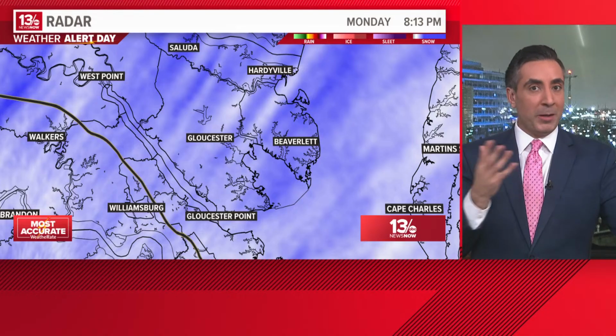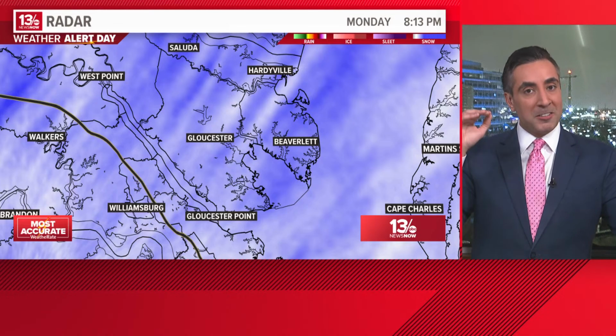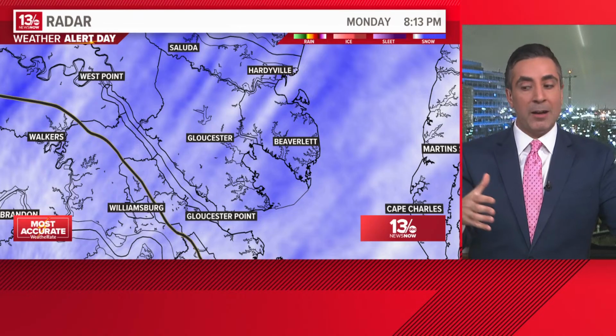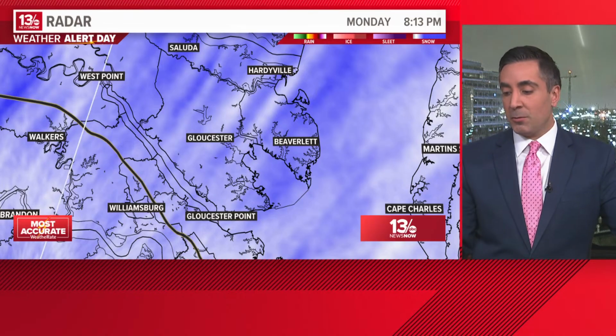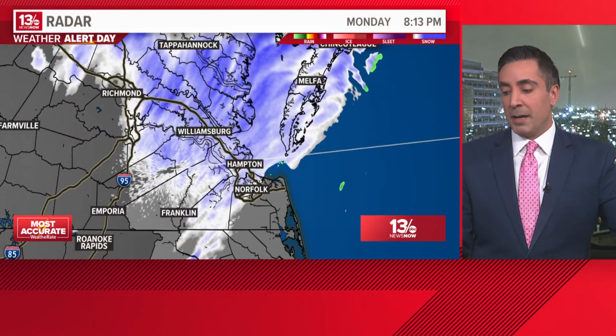If you do post, also post a picture and your location and time so we can use that. Because a lot of times, we're not everywhere. We have, of course, radar, and we can see what's going on. But this is the radar sensing what's going on a little bit above the surface, so sometimes it's not verifying at the ground what we're seeing. We don't know what totals are everywhere unless you tell us. So we'd love for you to be our eyes in this last little burst of snow coming on through.